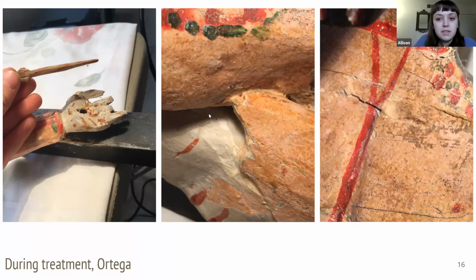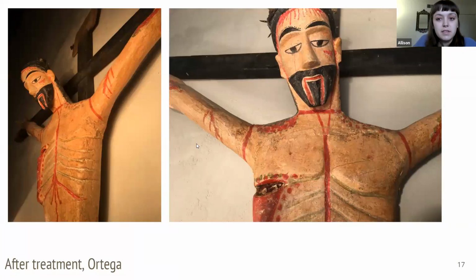Here are some after treatment photos, and that was what I was going for. You can see under his armpit here that something has been broken, but it's not screaming out, hey, look at me. It's not distracting anymore. And that's really what we care about, especially when we talk with curators and it's in a museum. The purpose of it is to be shown. So we always like to ask what's distracting and what's not, what takes away from the artist's original intent. And then you can see the front as well, and you can still see it was broken.